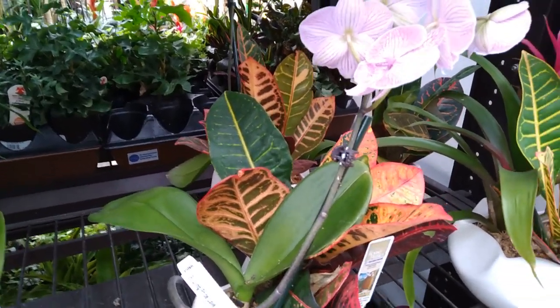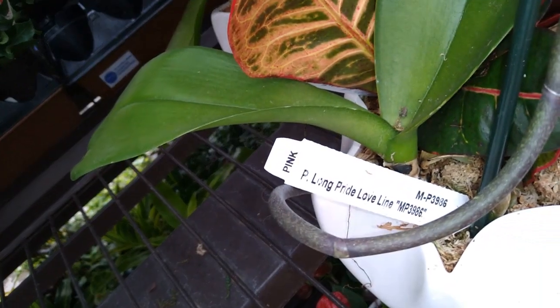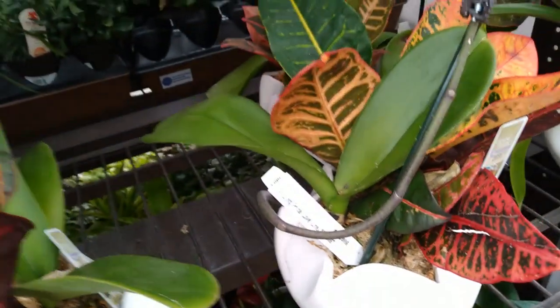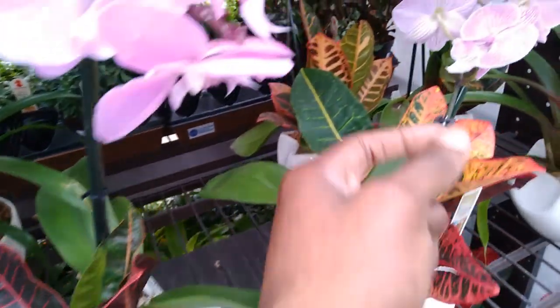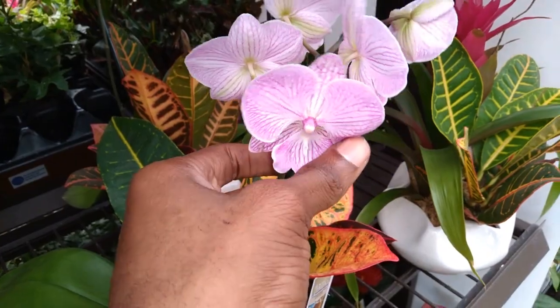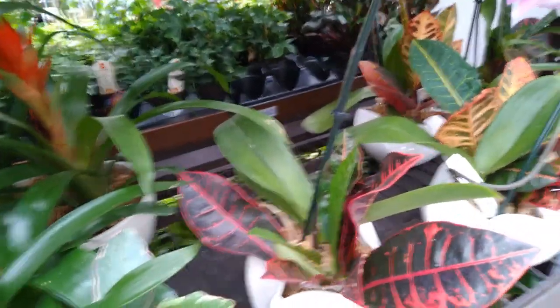It says this one is a, what is a pink long pride love line? That's a long name for it, but the leaf on it is gorgeous, and I just love orchids, guys.